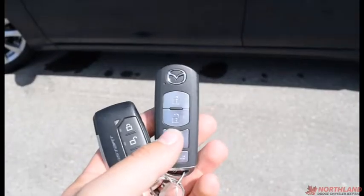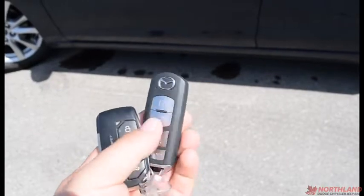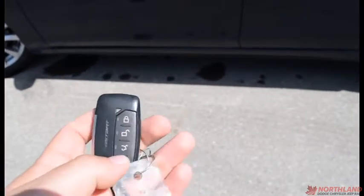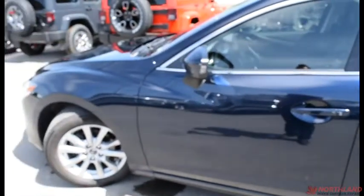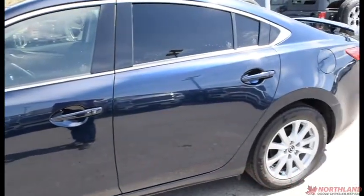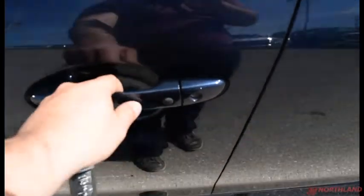Okay, we got two separate sets of keys here. So we do have this guy, which is the Mazda key. So we got unlock, we got lock, we also have the hold to open up the back, and then you got the same on this side, but you do have this button here, which if you hold for about 2.5 seconds, it will activate your remote start, which is especially nice in the winter. Get nice and warm for you, and you don't have to go outside. It does also have the proximity button, so you can lock and unlock it just through there.